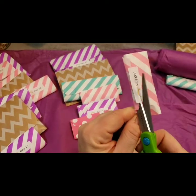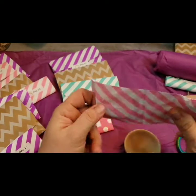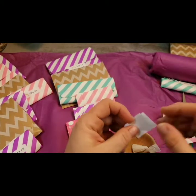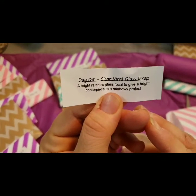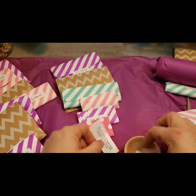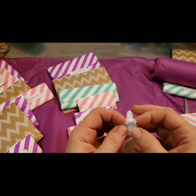Day number 5. Oh, no, don't rip the baggie. I reuse these. There's such a collection. Hold on. Oh, that one's gone. We have a clear vial glass drop, a bright rainbow glass focal to give you a bright centerpiece to a rainbow project. All right, let's see what this thing is. It's all wrapped up here. I feel like I'm opening drugs.